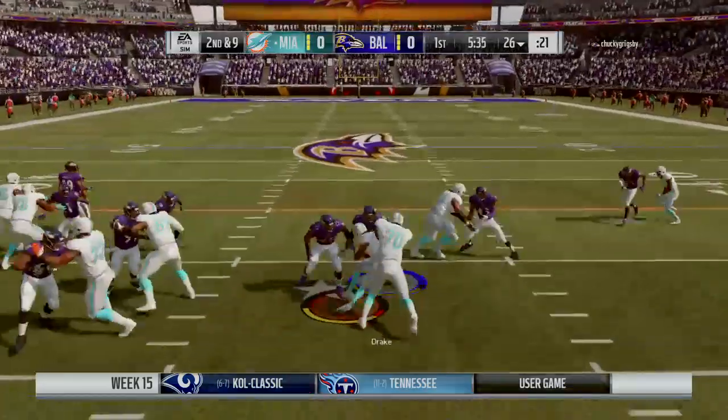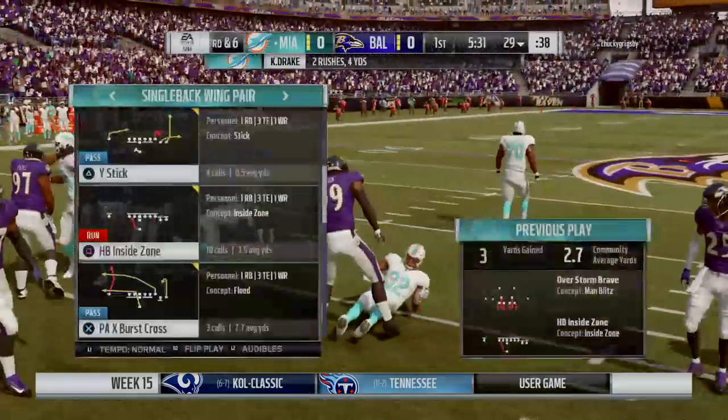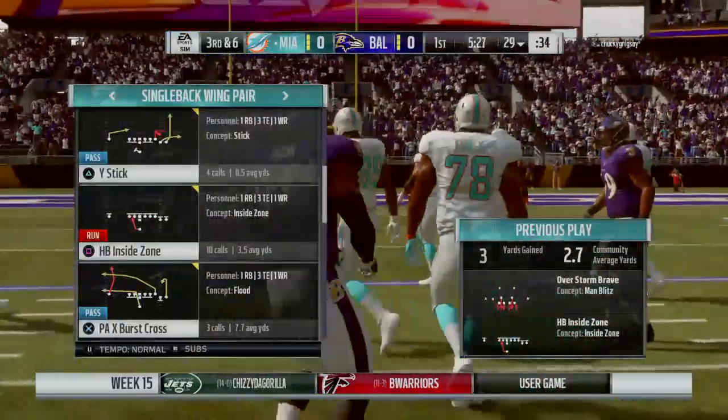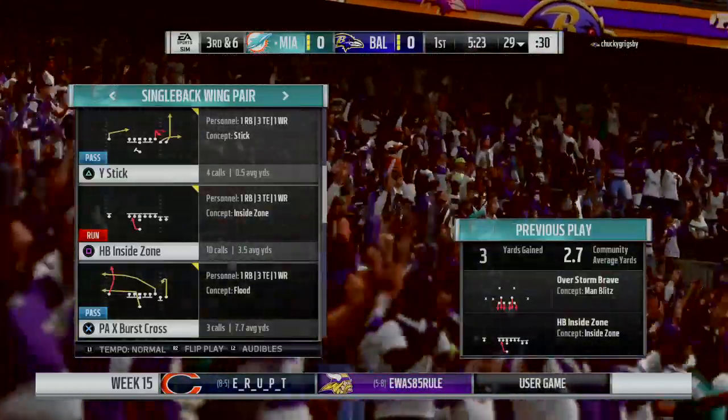On 2nd down, it's Drake. He takes this for 3 to the 29. Well, I think that's what they're going to need to do here in the first half. You've got to take some pressure off of this young quarterback, and no better way to do it than to establish the running game early.